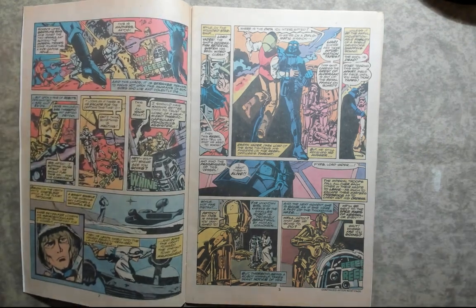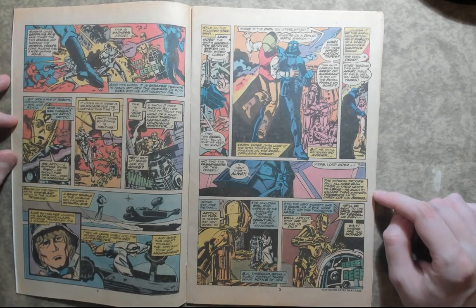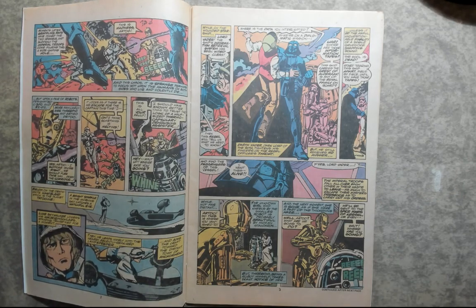Oh, God. The Imperial troops fall over each other in their haste to leave, as much to escape their master's presence as to carry out his orders. Pretty sure that's Earl Jones. Pretty sure C-3PO is supposed to sound more like Morgan Freeman.